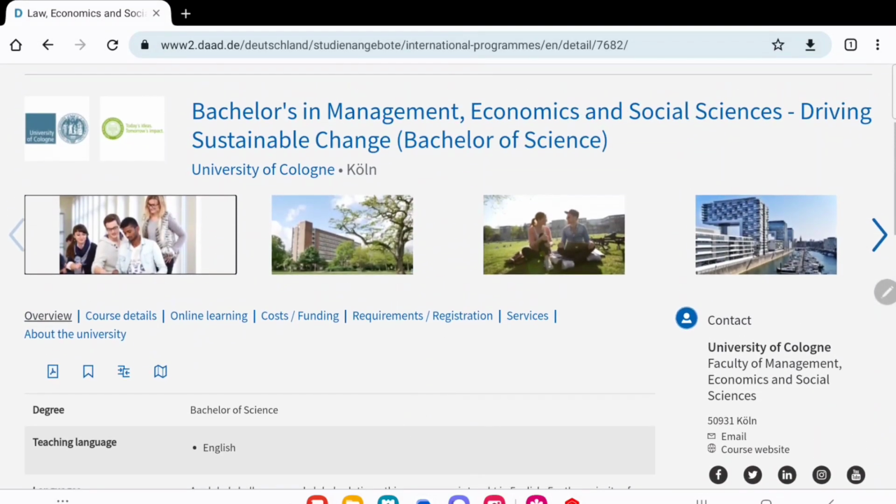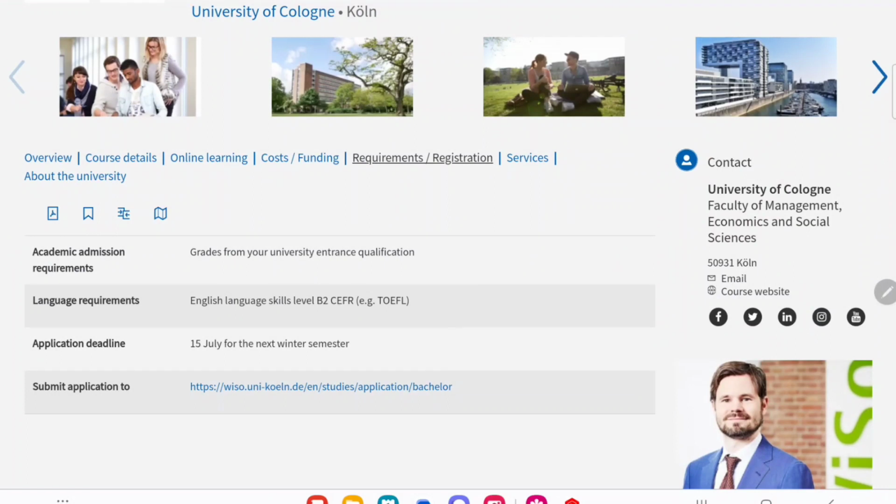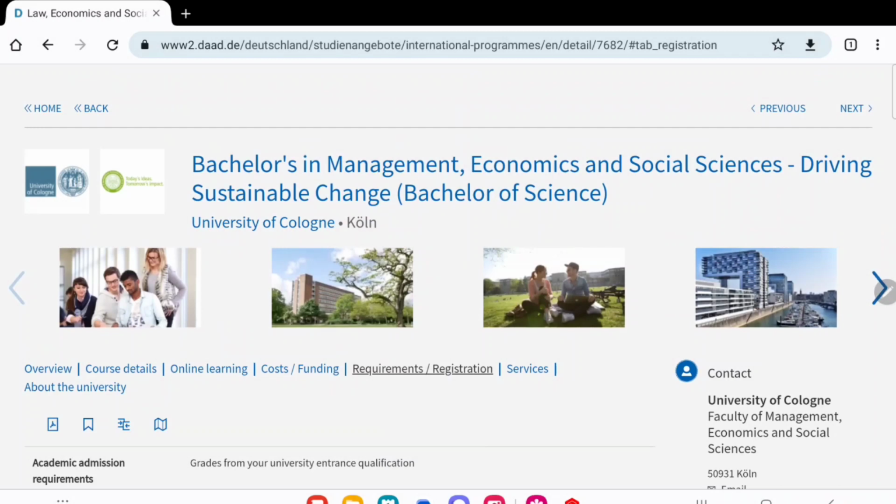So if you're interested in this course, do well to go through the application requirements and make your application before 15th of July. As you can see, you just need to submit your documents online or make the application online. So if you are interested in this course and the school University of Cologne, do well to apply before 15th of July.